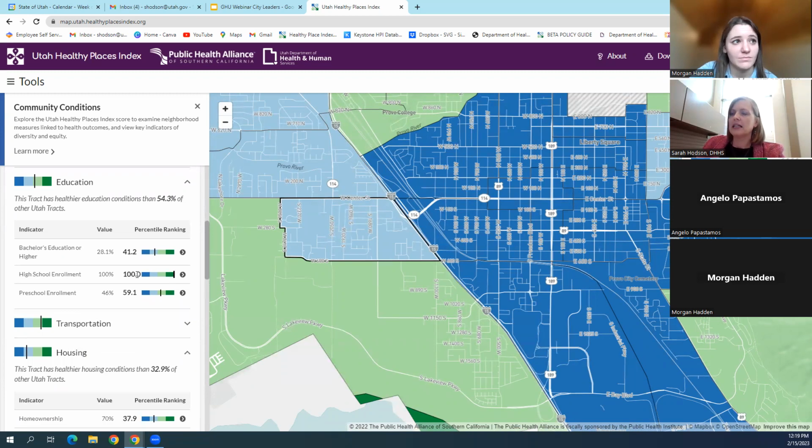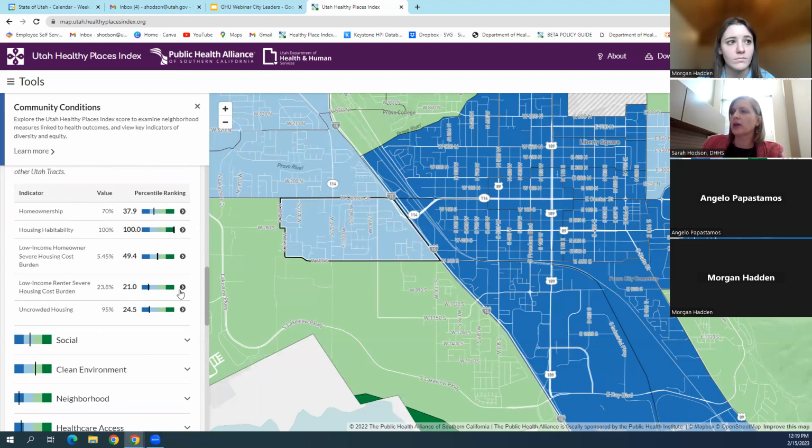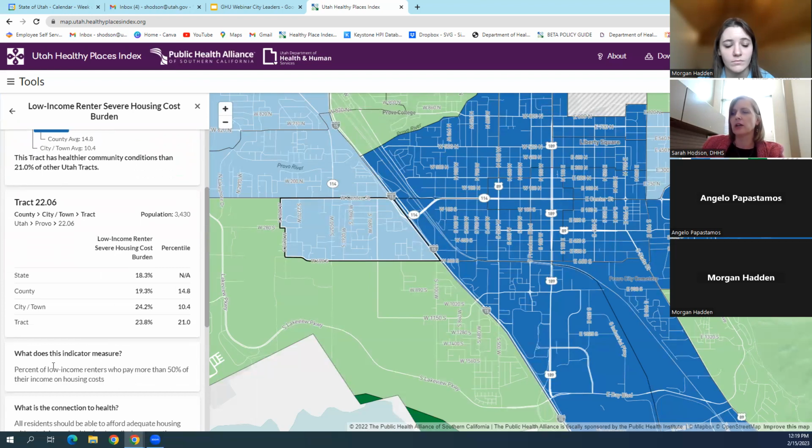So if I were to dig into housing, I learn in this census tract that this housing has healthier community conditions than 32.9% of other census tracts across the state. So now we're comparing to census tracts rather than cities and towns. And again, we can see some variation across the housing indicators in this particular area. So we can see that there's a burden on low-income renters. And if I click again on the right, I get the details about this particular indicator. So I learned that I'm measuring the percent of low-income renters who pay more than 50% of their income on housing. And then I can see the comparisons for the census tract, the city, the county, and the state.